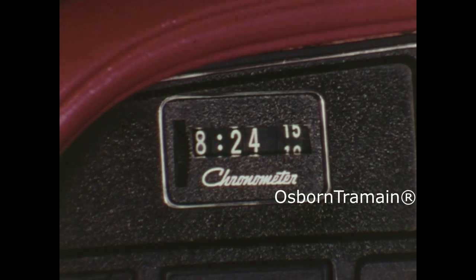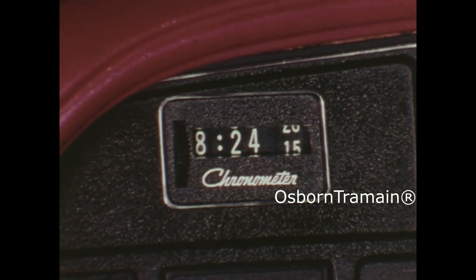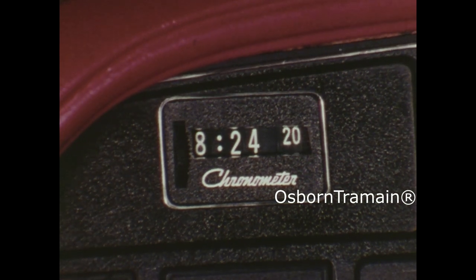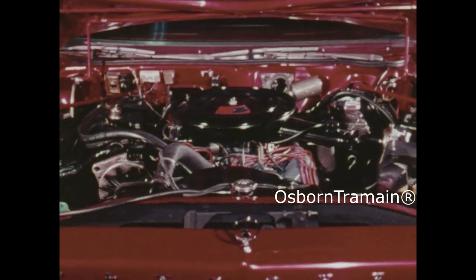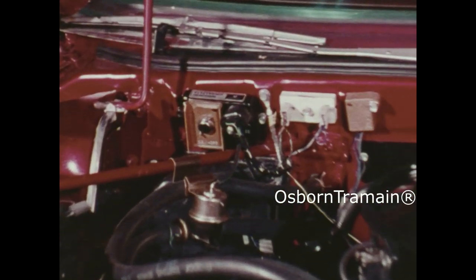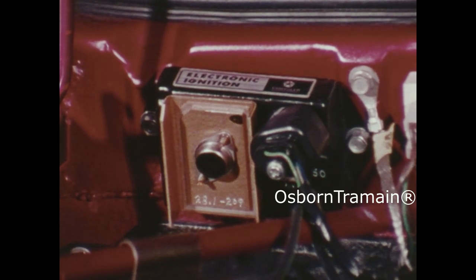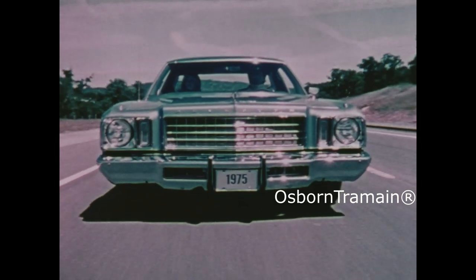Even Plymouth's digital chronometer is unique. It's electronic, and the Swiss Observatory has certified it to be accurate to within a minute a month. That's what makes electronics so important. They're reliable. And that's why every engine Plymouth builds in North America comes with electronic ignition standard. Your engine stays in tune longer, and electronic ignition helps spark plugs last longer.